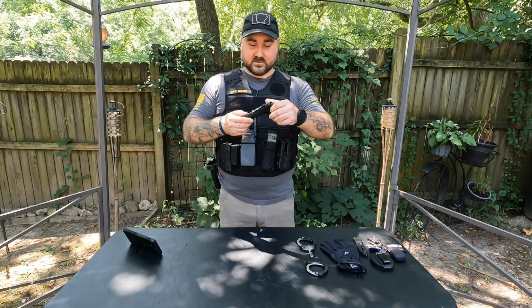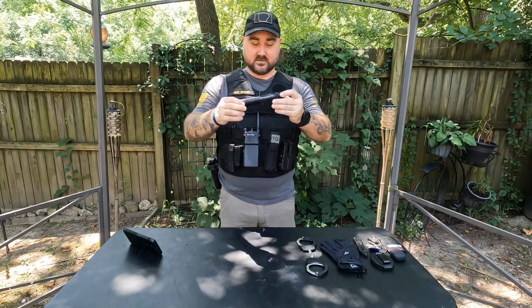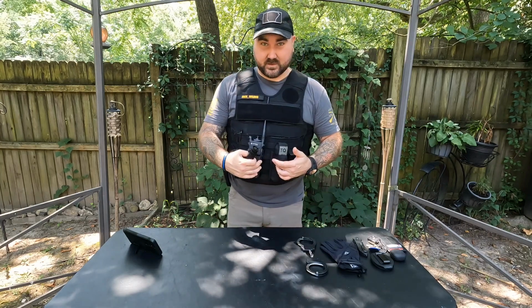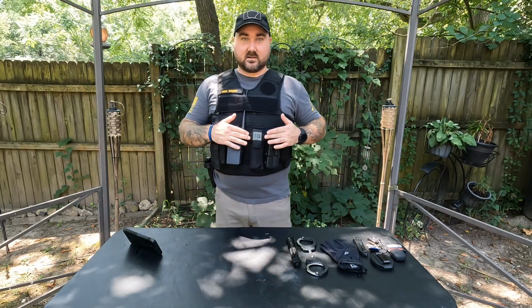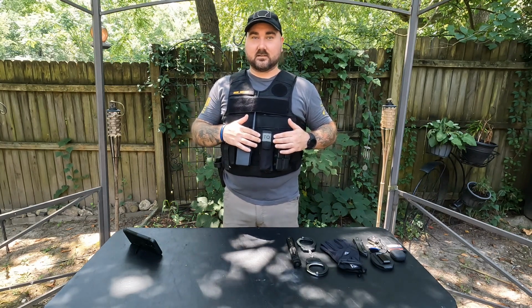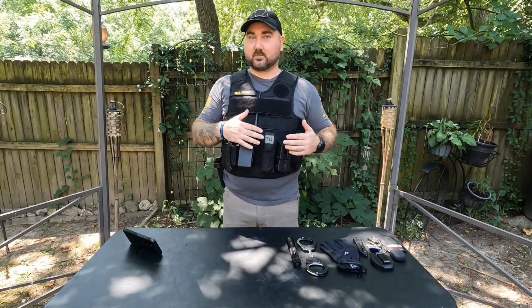Here we have the Streamlight ProTac HL USB flashlight, and I just have it clipped down onto the MOLLE there in between these two pouches, and it seems to hold there. Never had any issue with it falling off. This is just a generic tourniquet case I found on Amazon, and inside there's a Recon Medical tourniquet. It's basically the same thing as a CAT tourniquet, except it's just a different brand.